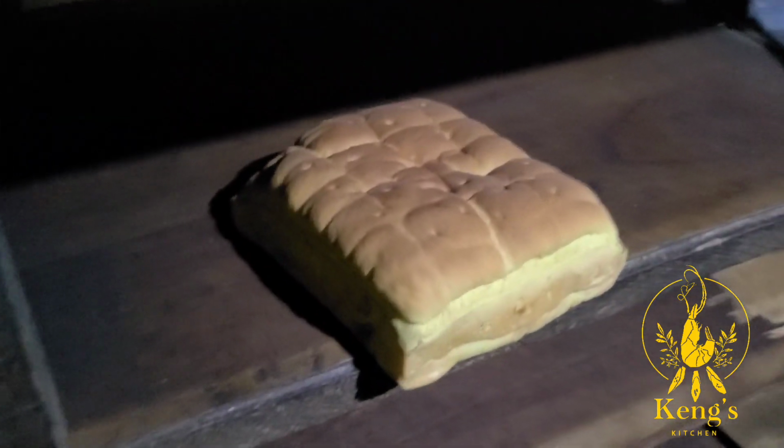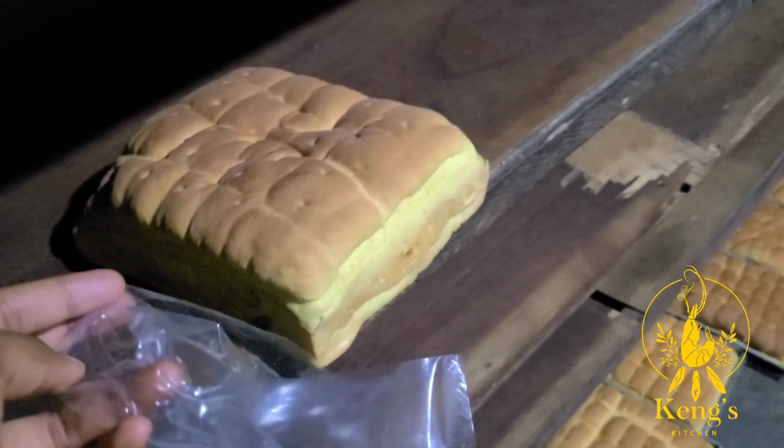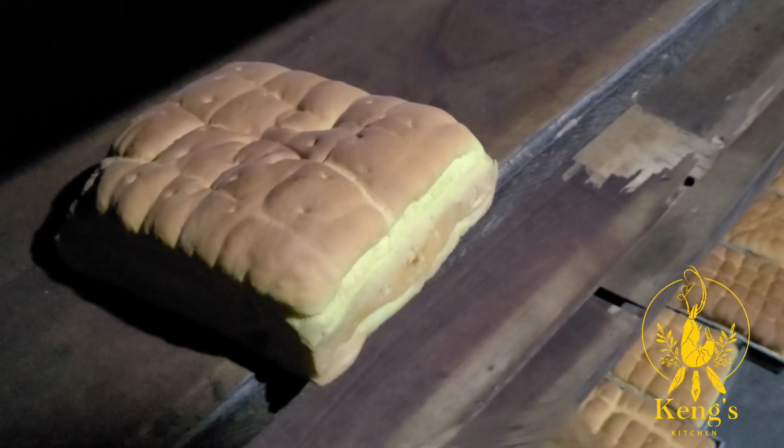Hey guys, so this is my own that I'm going to take with me in the house. So he's going to help me put it in the plastic. Ooh, it's hot. Put that there for me. It's hot. Thank you. See my blockade. Hot blockades. Mama mia, with butter.